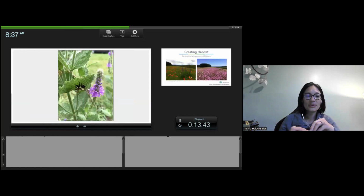And then here's another one. This is both shelter and flowers for food. This is a bumblebee that I found. It had taken shelter during a rainstorm underneath a leaf that was right next to the flower. So it was really convenient. It would go to the flower and eat, and then it would climb back underneath the leaf to get shelter. So both shelter and food were provided in this one place. So, you know, they are smart too. They can figure out what they need.